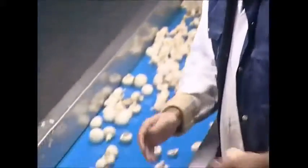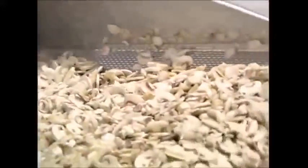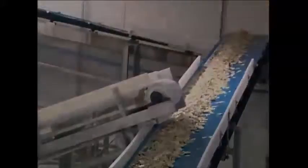And then the healthy mushrooms go into another bath, which makes them float either stem up or stem down. This means that when they hit the slicer, they're all cut vertically. They're then sent off to be frozen, ensuring they'll stay as fresh as possible.